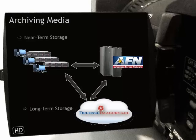Producers will be responsible for managing their local archives, and the region will be responsible for both the regional near-term storage and the pushing of media to DIMOC.